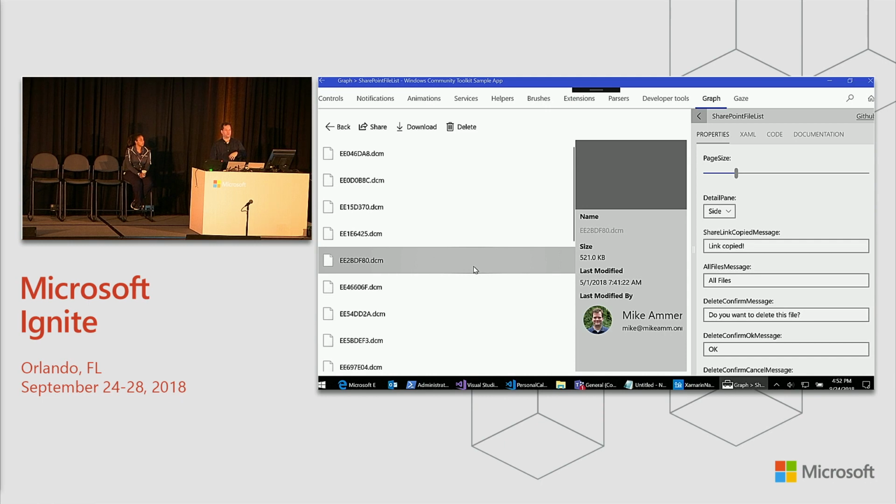And this is available for you to actually go incorporate into your UWP applications, again, through that Windows Community Toolkit, which is open source. We've actually added a number of additional controls. So there's a Power BI control for integrating charts. There's another control for integrating tasks as well. So you can integrate those different components into your application.